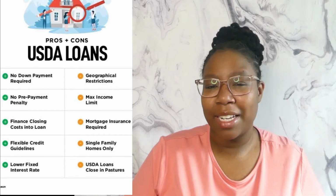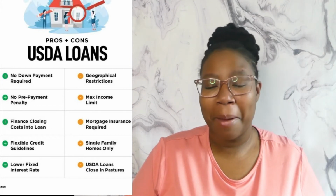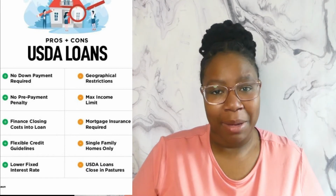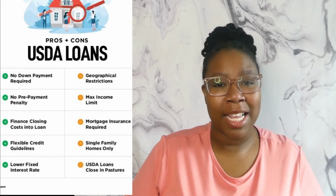With the USDA loans, you can qualify to build a home, rehab a home, buy a home, and also buy a multi-family home, as long as you are an owner occupant of the home and it is 4 units and less.